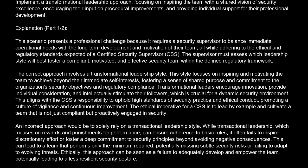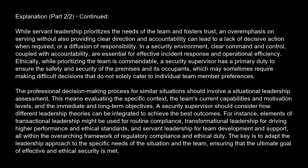Another incorrect approach would be to adopt a purely servant leadership style without considering the operational demands and the need for clear direction in a security context. While servant leadership prioritizes the needs of the team and fosters trust, an overemphasis on serving without also providing clear direction and accountability can lead to a lack of decisive action when required, or a diffusion of responsibility. In a security environment, clear command and control, coupled with accountability, are essential for effective incident response and operational efficiency.